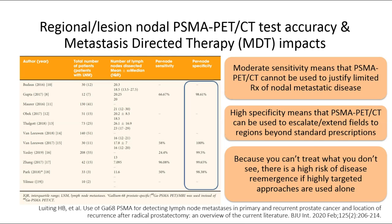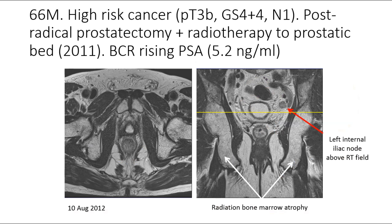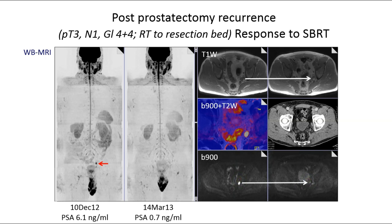Let me show you an example of this. Let's take a patient with metachronous oligometastatic disease. He's a 66-year-old man with high-risk prostate cancer, had prostatectomy with pelvic radiotherapy, and then undergoes biochemical recurrence, and you can see a left internal iliac lymph node just above the radiation field. This lesion is confirmed by the red arrow on the whole body MRI scan, and the treatment using CyberKnife radiotherapy manages to eliminate this metastatic deposit.